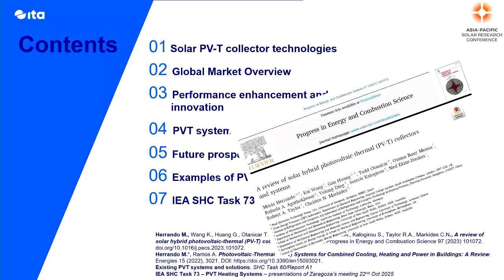Some of this work is based on two reviewed papers. The main one was published around 2 years ago with co-authors from all over the world, experts in the field, and then I also got some information from the task of the IEA for some presentations.